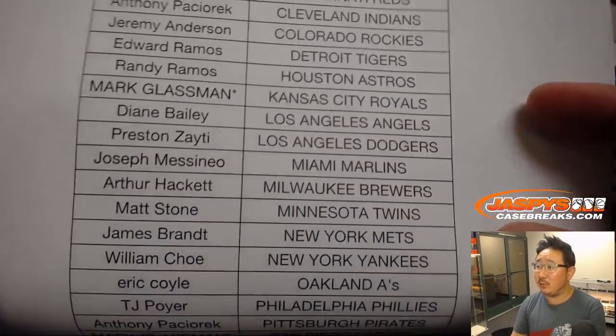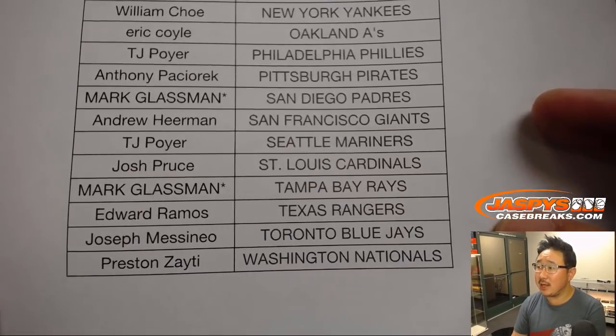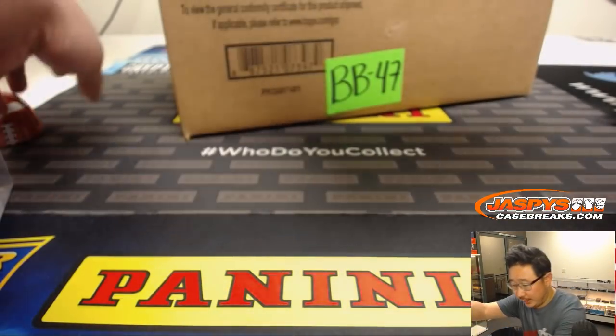Boombox, Mark Glassman with triple last spot mojo. You got the last three teams all at once. Thank you. Thanks to everybody for filling this one up. Appreciate it.